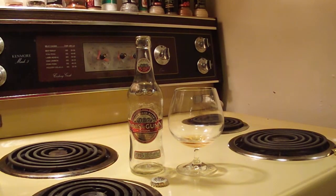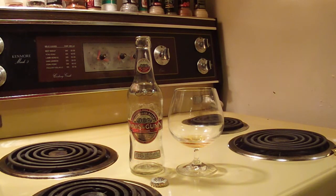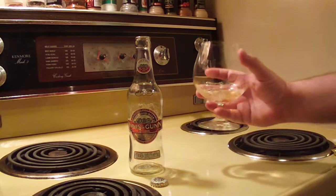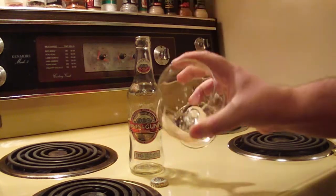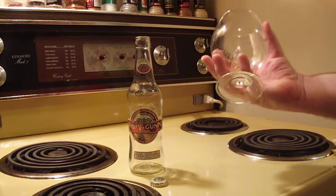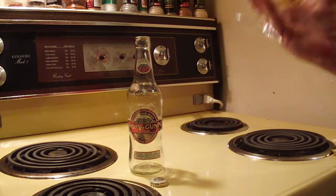Alright, so what did I think of Innis & Gunn Original? Man, that's one good brew. That is so delightfully smooth. As you can see, it is almost gone. Just a little bit there, and I'm savoring that, even if it is backwash. That is delicious. As I was drinking it, more flavors came out.